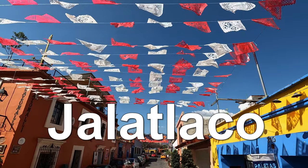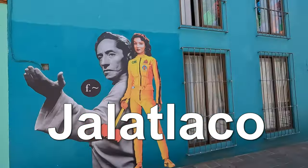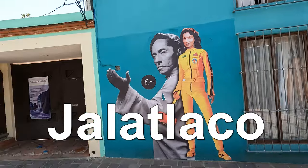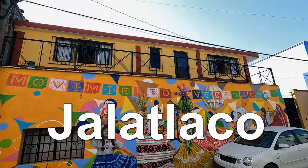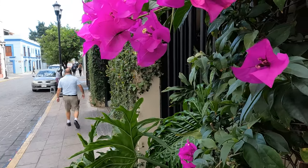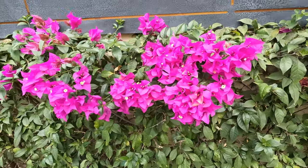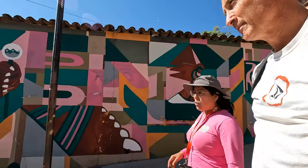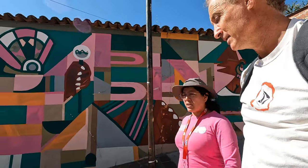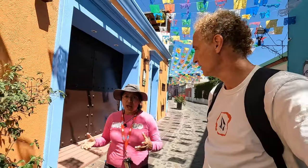Xalatlaco, east of Centro and across a dry riverbed, is the quietest neighborhood, offering comfortable living, just a 10 to 15 minute walk from downtown. My friend Rosario is an excellent guide and will tell us more about the area.